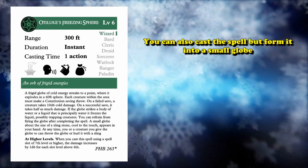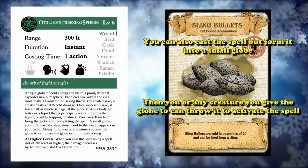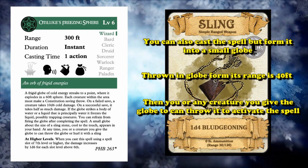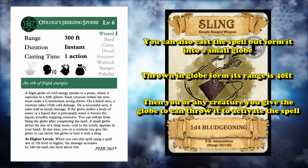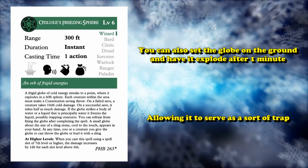You could also choose not to fire the ability and just keep it as a small globe the size of a sling bullet, where at any time you or a creature that you give the globe to can throw it for the full effect. Or you can even launch it with a sling to have a longer range, since if you throw it as a globe, it only has a maximum range of 40 feet, where it explodes and has the same exact effect as if you casted it normally. You can also set down the globe and have it shatter itself after 1 minute, so you can set up a trap with it if you so choose.